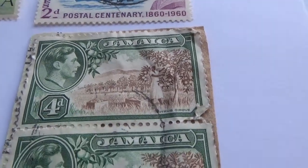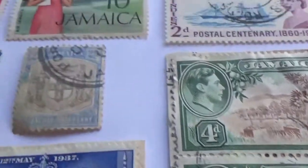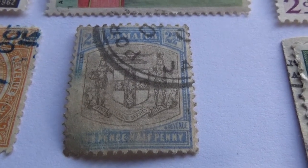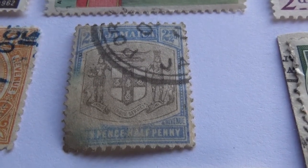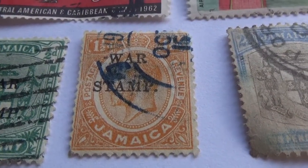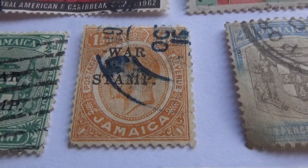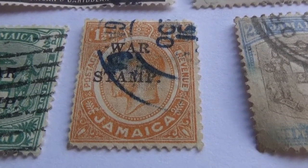Okay, and then we have these that are all together, 4D, two together. Okay, and right here we have 2½. 2 pence, half pence. Then we have a 1½ D, which is pence. Very nice one, different. Simple with the picture, but it's all the design around it afterwards.